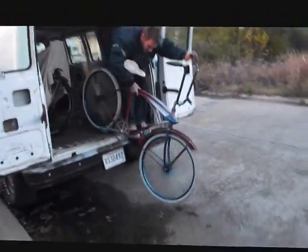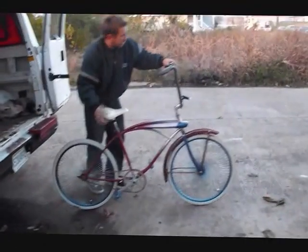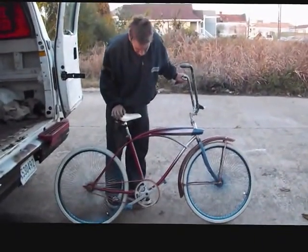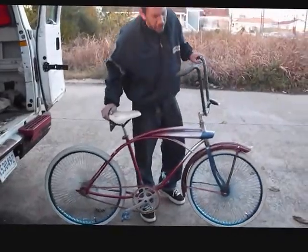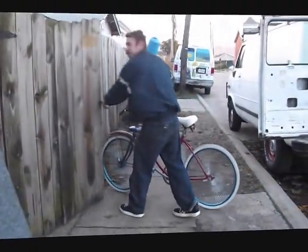It is a JC Higgins that's been Frankenbiked the hell out of, and it's missing its mirror. It's got a road bike crank with a BMX bottom bracket in there, so it can fit a 3-piece with some Cholo rims. You know, it ain't nothing really too special, but she loves it. She really enjoys riding it.